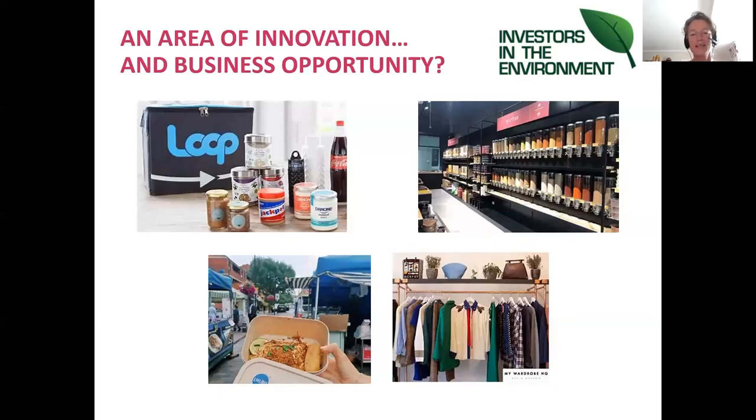Bottom right here is a picture of My Wardrobe HQ, which is a service which rents out clothes. Many of the mainstream brands are doing this as well, trying to slow up this fast fashion that has developed over the past few years. The idea being that they rent out higher quality, maybe more expensive garments than you might normally purchase. You use them for a few months, and then when you've had enough of them, you return them back to those who are renting them out. And it's a way of refreshing your wardrobe without entering into this linear approach to fashion, which has become very resource intensive, masses of garments being used for a very short length of time.